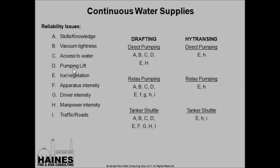Once you get to about 13 to 16 inches of mercury, your pump is done. You've hit the maximum flow rate you're going to get from it, and you're not going to be able to do anything else with it. It's just the way centrifugal pumps work. Ice and vegetation are always an issue when we're dealing with static water sources. Ice keeps us from getting into the water. Vegetation keeps us from flowing. Apparatus intensity: how many vehicles do we need to get the job done? And the other one is driver intensity.